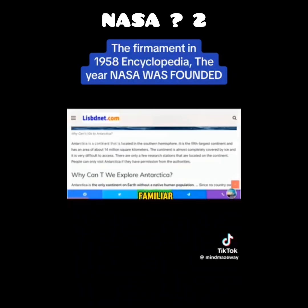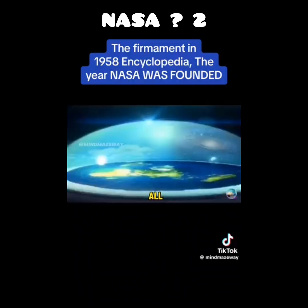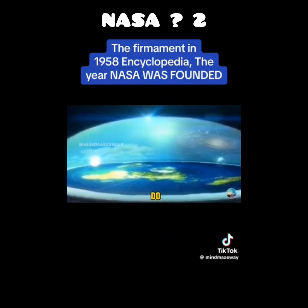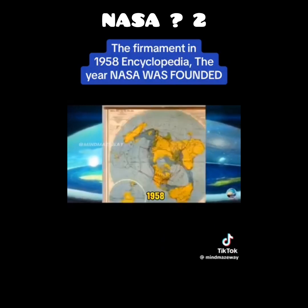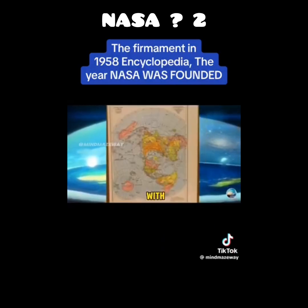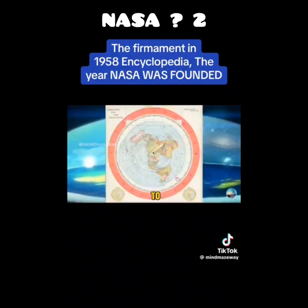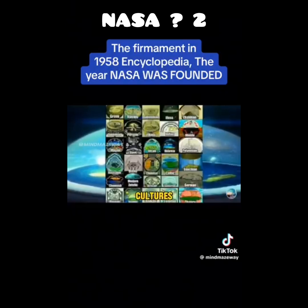Now, if you're not familiar with any of this at all, and you're just now new to all this, you can say, well, this guy's crazy. He doesn't know what he's talking about. But what you got to ask yourself is, why do all the maps before 1958 show a flat Earth with the ice wall around it and a firmament, a dome? And not to mention the fact that all ancient cultures depicted a flat Earth with a dome over it, a firmament over it, for thousands of years.